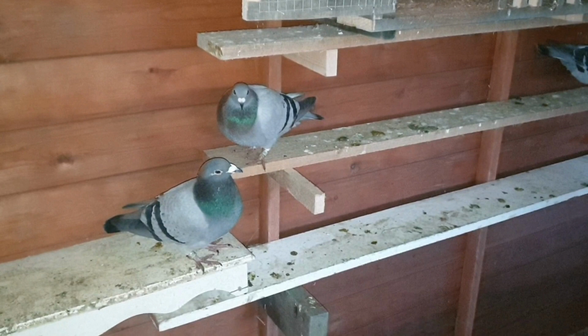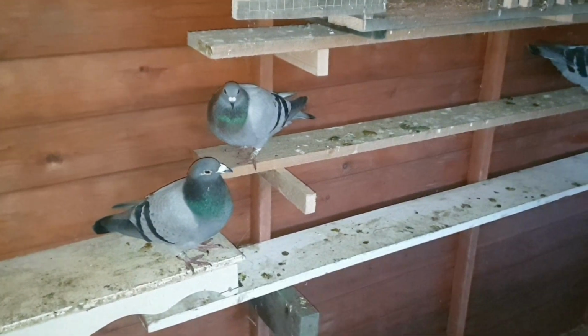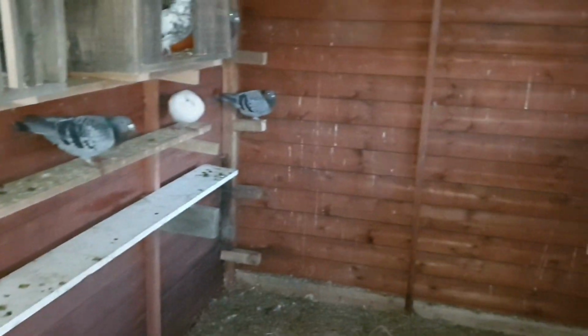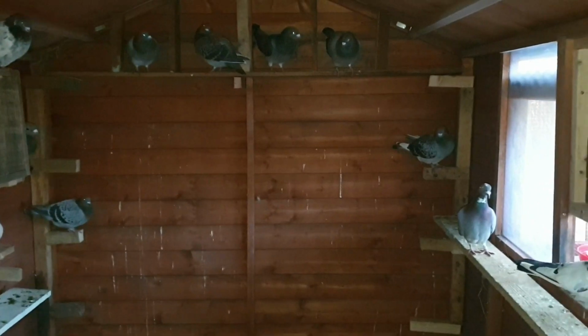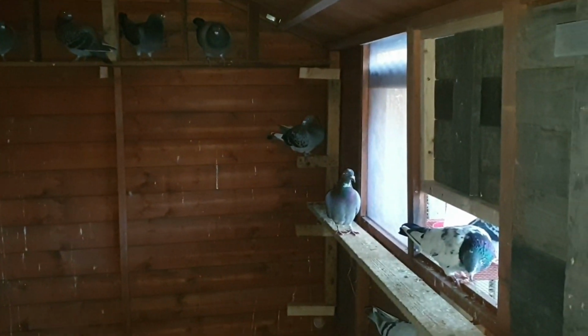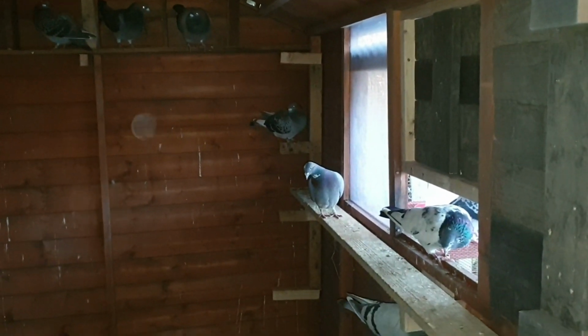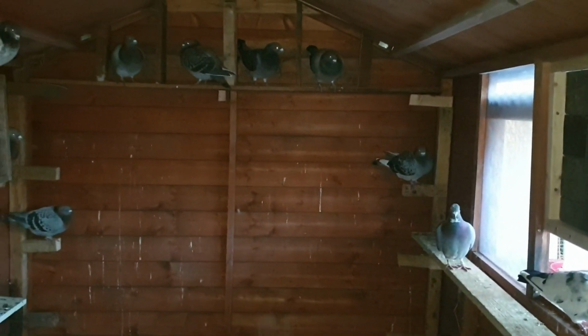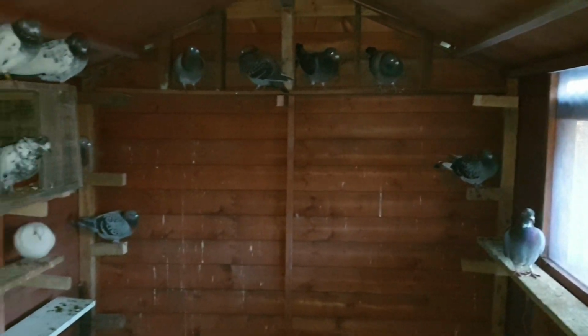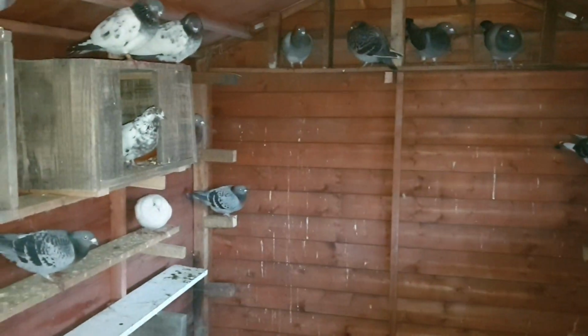That's Thunder closer to us, and he's paired up with the hen next to him. As I said before, that's another pair that's easy for me to identify, and then hopefully I will keep them like that for the future if I'm going to breed them. But I will see when they've actually moved into their own loft, and then I'll take it from there.